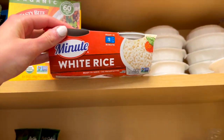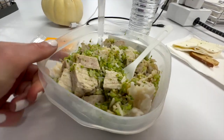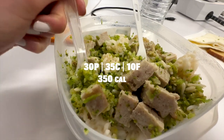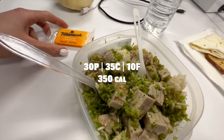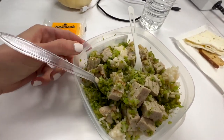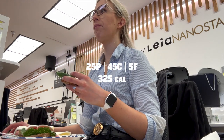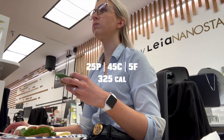And then to that I also add 90 grams of cooked rice, so that all together my lunch will have 30 grams of protein, 35 grams of carbohydrates, and around 7 to 8 grams of fat. For my breakfast I have only 25 grams of protein. That's my lowest protein meal, I realized, but it just fell that way. But for that I have 45 grams of carbohydrates in this meal.